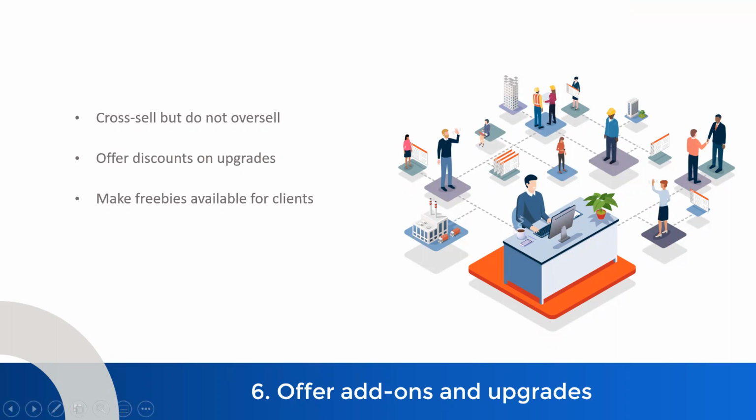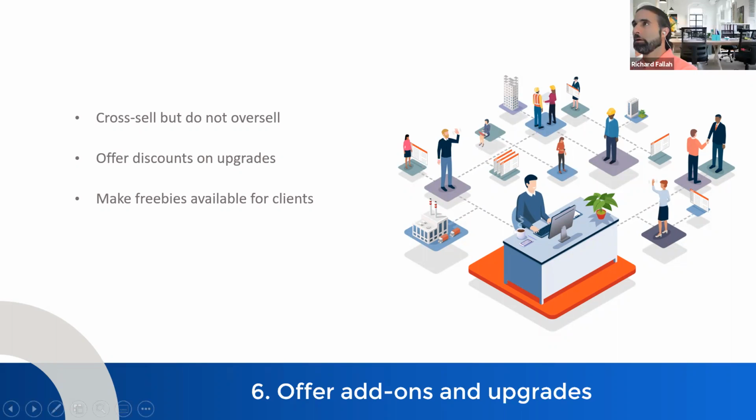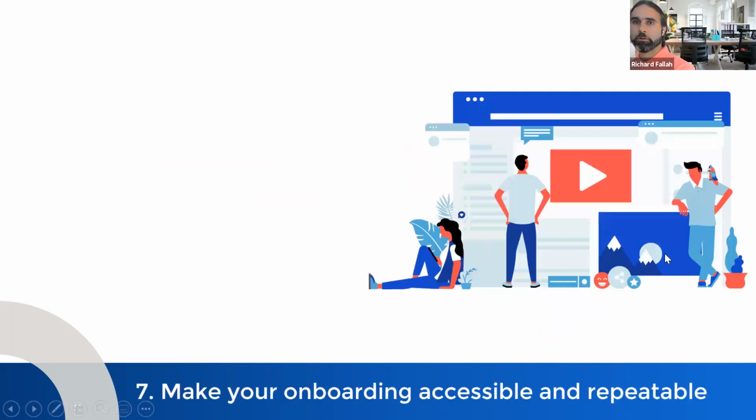All right, so this is number 6, and number 7 here. Make your onboarding accessible and repeatable. And I have a question, so let me just take a quick pause.